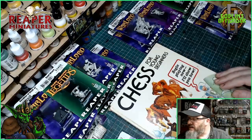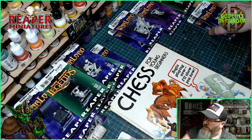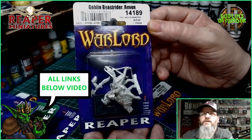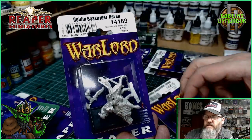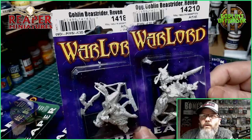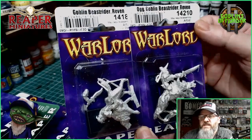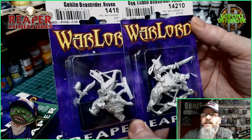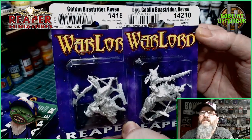Okay, what we've got next is we'll go for the knight. For the knights, we are using Goblin Beast Riders. These will be fantastic for our goblin side on our chess set. We've got 2 different types from Reaper Miniatures. Absolutely beautiful.